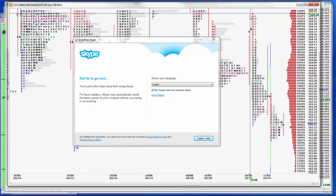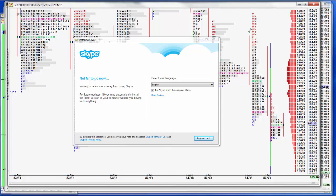I mean, that high up there is 64.24. That's $1,000 down to right there. From 24 down to 08 is another 500. This is a big market. It can put a lot of money in your account. So don't forget it. It's there.